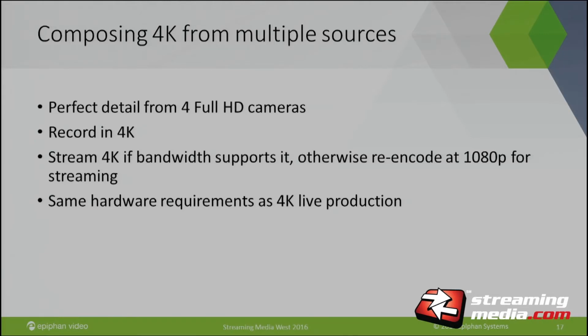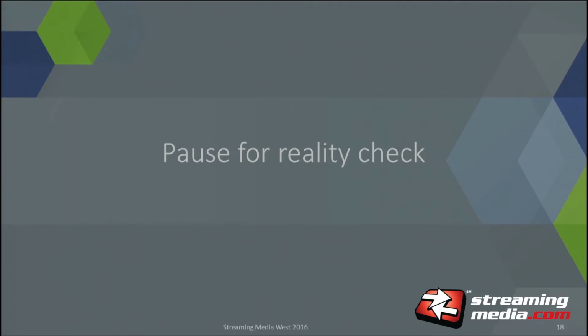So I think I've covered most of this. It's pretty much the same hardware requirements as doing the 4K live production, except you won't need the 4K capture cards. You just need HD capture cards coming in, or HD sources coming in, and then you still need something that is capable of encoding in real time a 4K output, which is usually H.264.